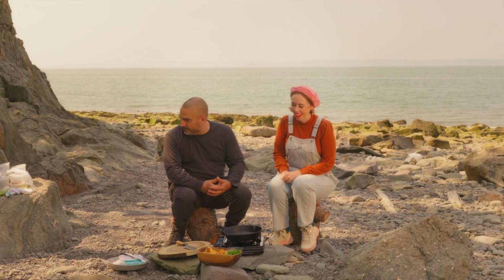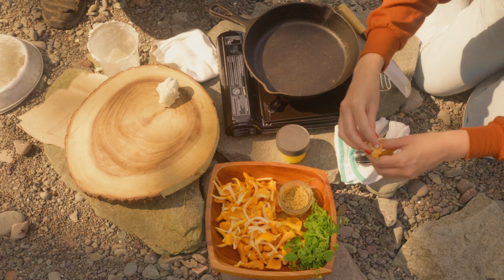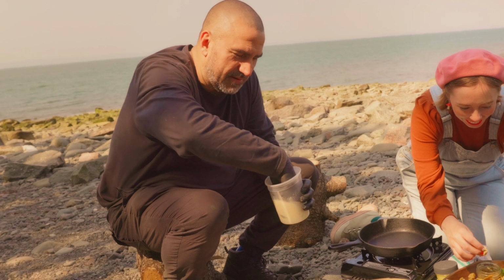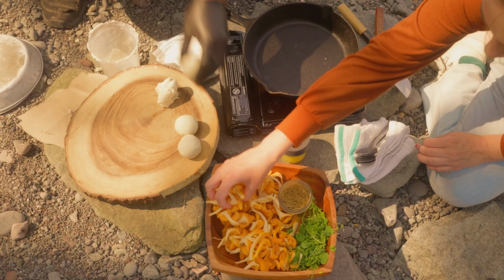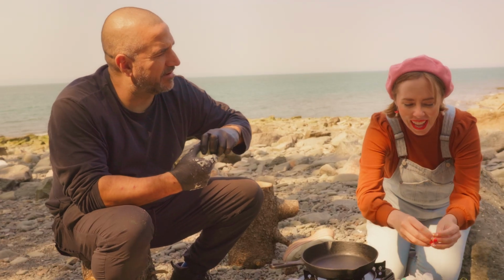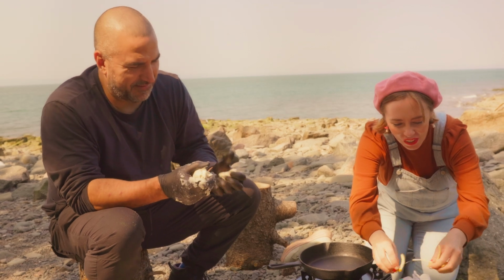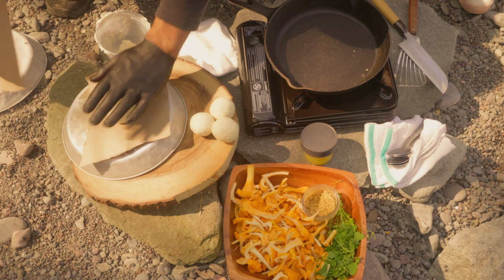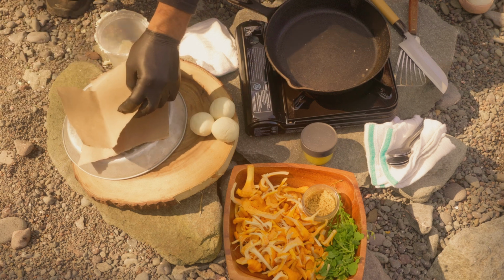Well, we're gonna make our own tortillas using masa flour and some water. Never done this out in the wild, so hopefully it works. Did you come up with this recipe? I'm winging it. You tell me if it tastes good or not. All right, what's next? We're gonna press them together and then put them in the pan.